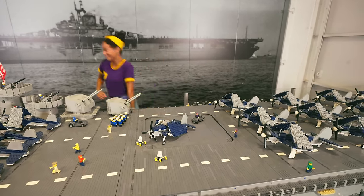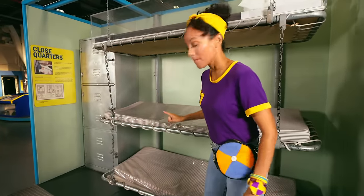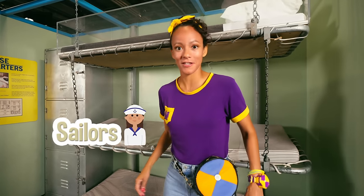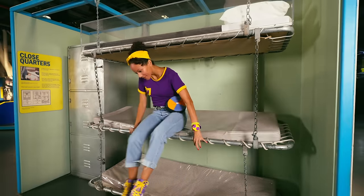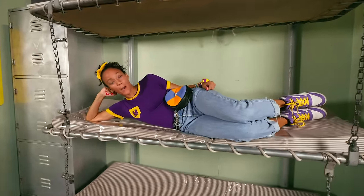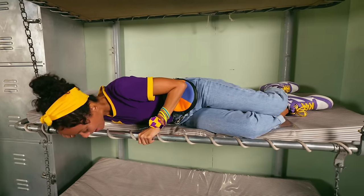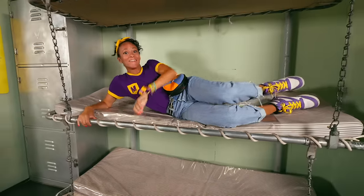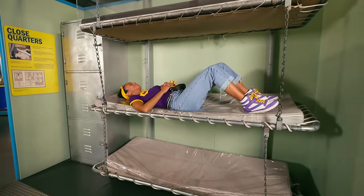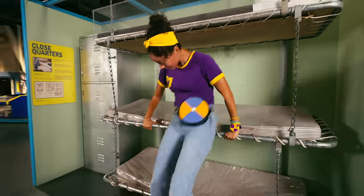Let's go find out. Oh, this looks like a comfy, cozy spot. There's three bunks. Do you know who would sleep here? The sailors! Oh, let's try it out. Whoa, can you imagine if you're on a bunk bed for three people? You have a friend here, you have a friend down there. Hey, how's it going? That'd be such a fun sleepover. Oh, I bet there's more to go see. Come on. Let's go that way.